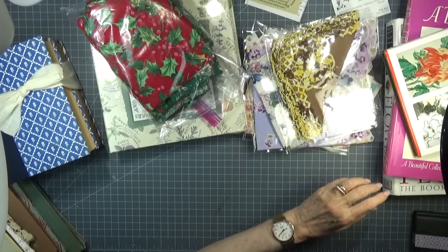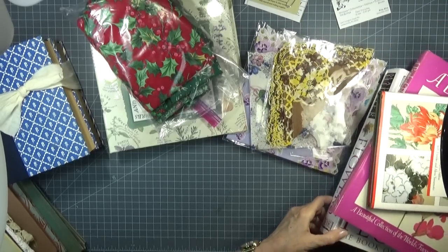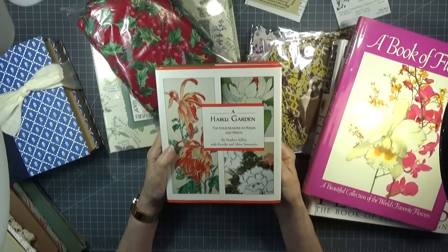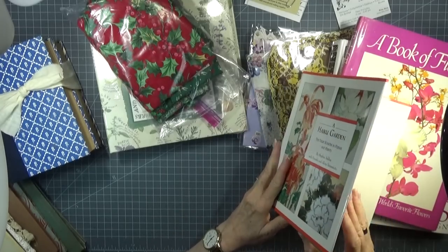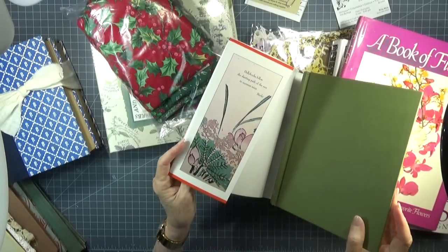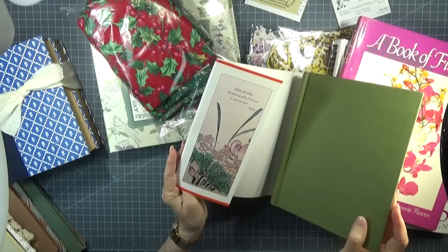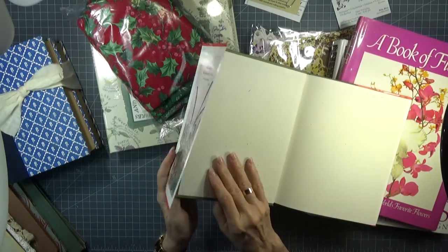When I went down to Lake City a few weeks ago, I found some lovely books. Not too many, but they were beautiful. The ones I found were beautiful. The Haiku Garden, as you can see, in just beautiful condition. Hollyhocks follow the slanting path of the sun in summer rains. And look at that beautiful illustration.